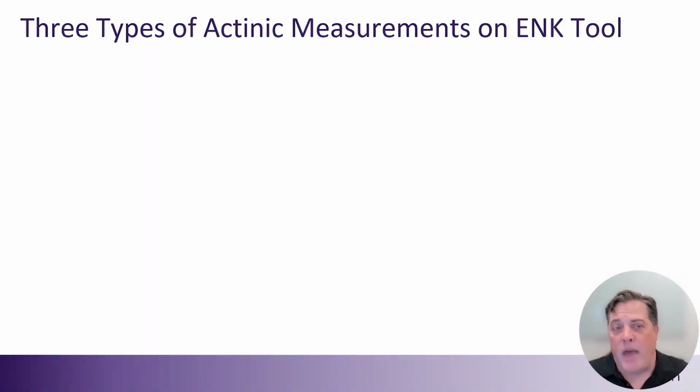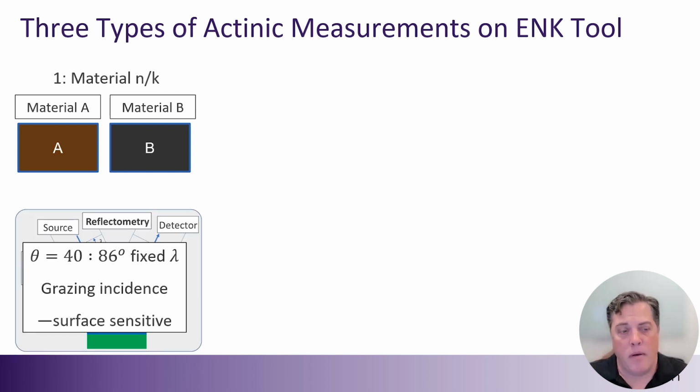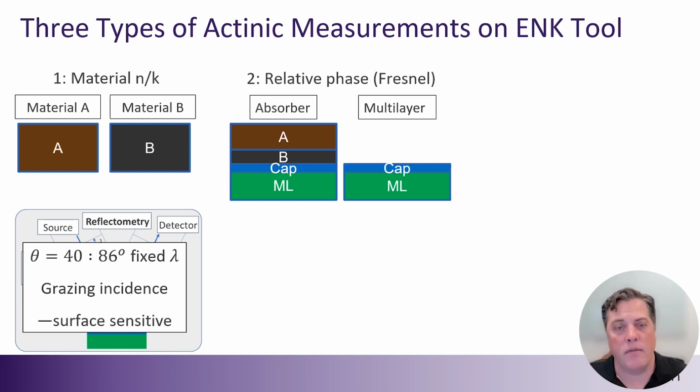There are 3 types of actinic measurements currently on the N&K tool. The first is just a simple material N and K, and that's typically what we start with. Pure materials, popping out the N and K parameters. Typically those run from 40 to 86 degree angle sweeps with a fixed wavelength. So grazing incidence and very surface sensitive.